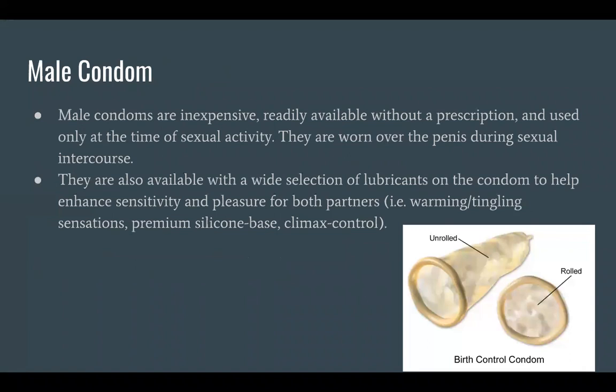Firstly, the male condom. Male condoms are inexpensive, readily available without a prescription, and used only at the time of sexual activity. They are worn over the penis during sexual intercourse. They are also available with a wide selection of lubricants on the condom to help and enhance sensitivity and pleasure for both partners.